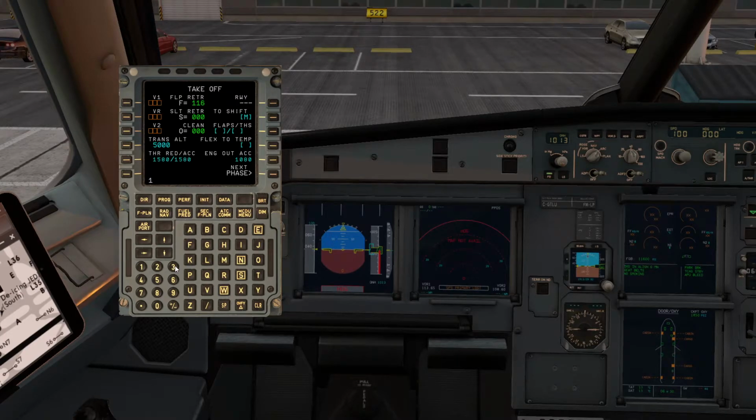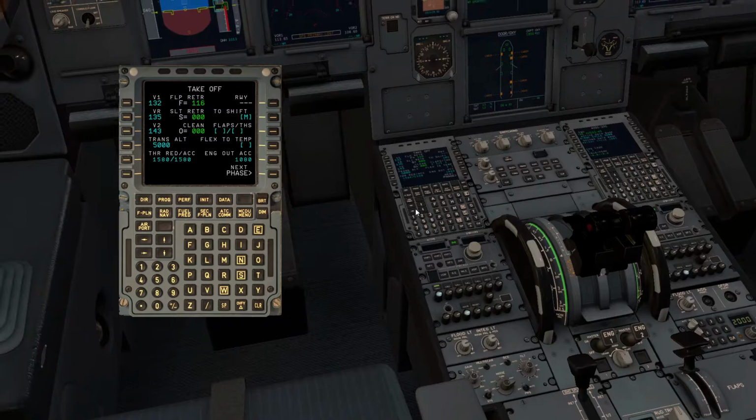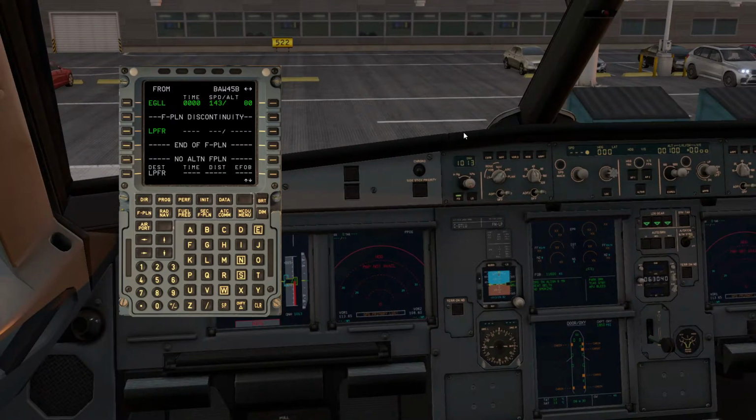We're going to go ahead and put in the V-speeds today. V1 is going to be 132. Then VR is going to be 135. And then V2 is going to be 143. I'm going to enter that in. Very nice indeed. So V1 is 132. That is that. Let's go ahead and go to the flight plan menu.